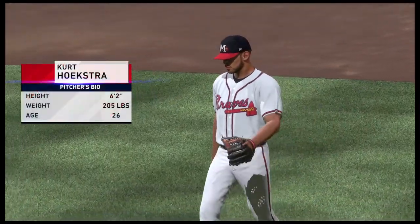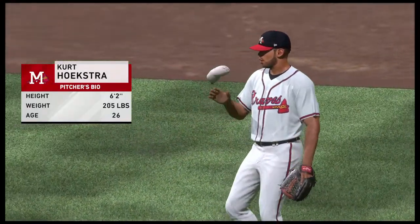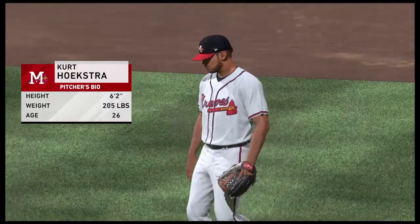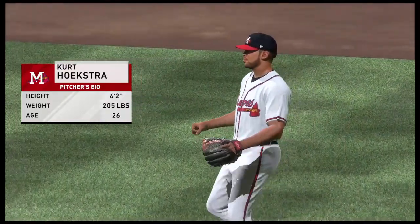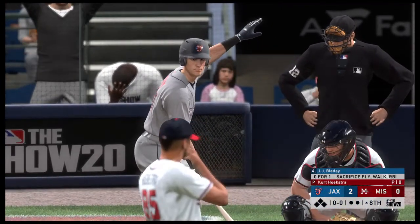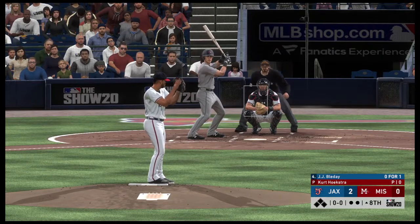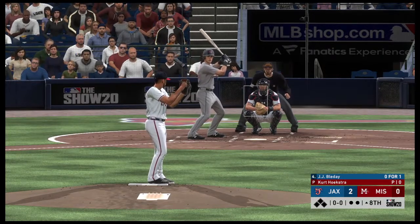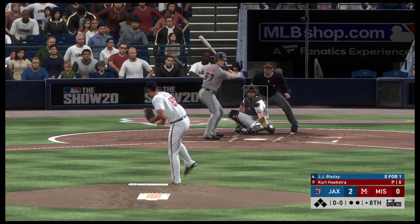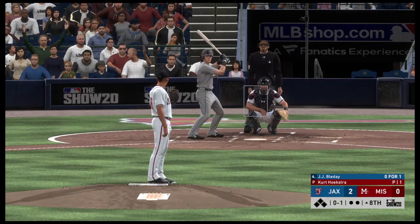Kurt Hoekstra has been summoned from the bullpen as he'll do so to start the 8th. For your Mississippi Braves, number 85, Kurt Hoekstra. So now it'll be the 4-hole hitter, J.J. Bleday. He struck out swinging in his last trip to the plate. J.J. Bleday. First offering on its way. In there, no balls and a strike. 0-1's the count.